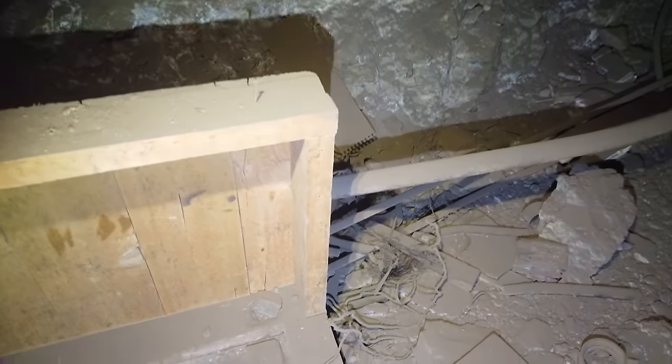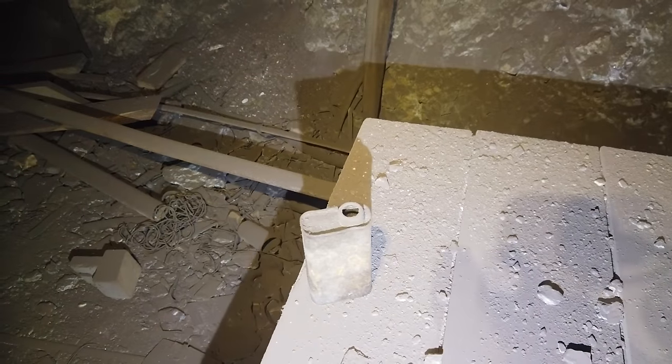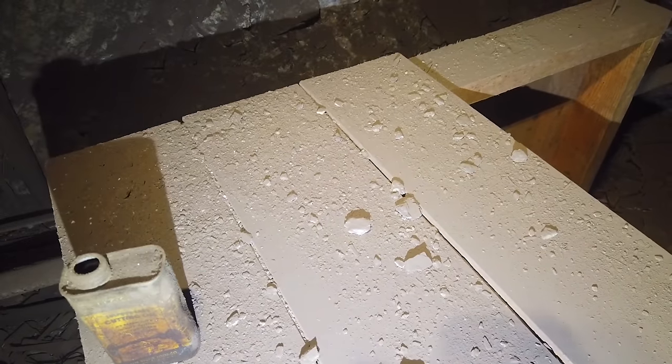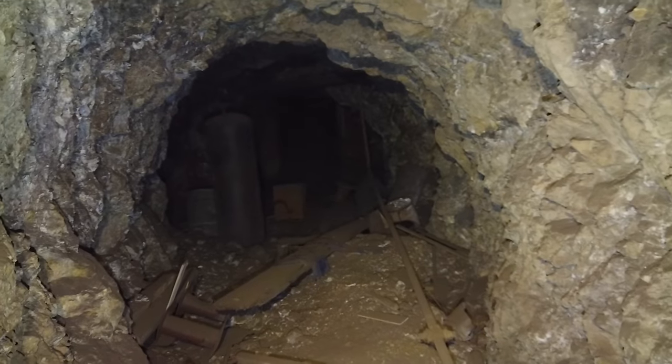This was a... Nothing inside of it. See, you can tell there's been people down in here looking for goodies, because they see stuff and then they let it sit just like this. Here's some cutting and drilling oil right there. That's what that is. Okay. Alrighty.